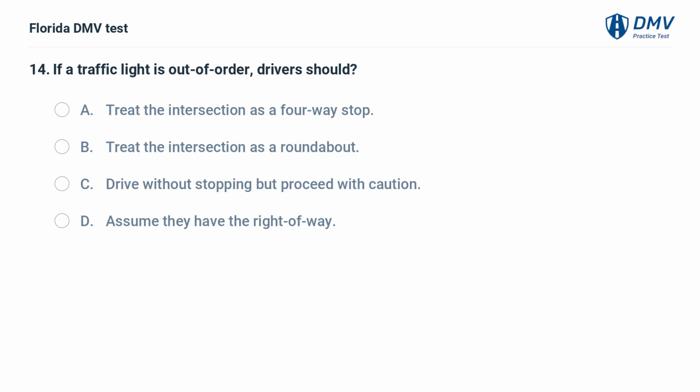If a traffic light is out of order, drivers should: A. Treat the intersection as a four-way stop. B. Treat the intersection as a roundabout. C. Drive without stopping but proceed with caution. D. Assume they have the right of way.